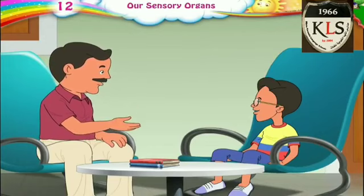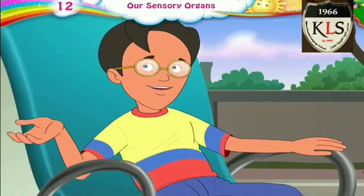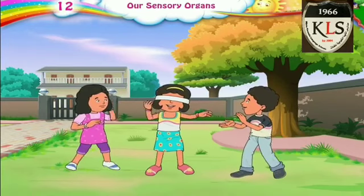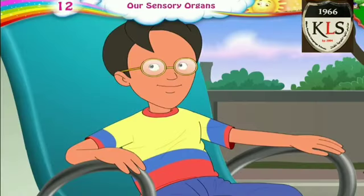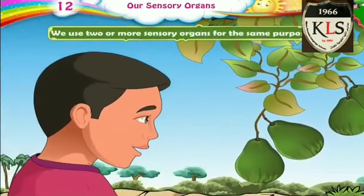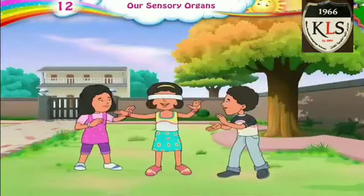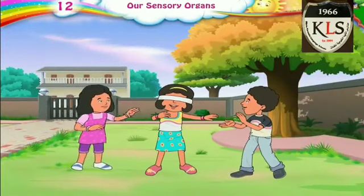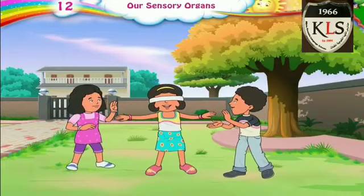If Rhea can't see her friends, how is she supposed to catch them? Papa, it's simple. She can hear their shouts, the noises they make, and they also keep touching her. All this helps her to find them and catch them. Exactly. Often, we use two or more sensory organs for the same purpose. Even though Rhea cannot see her friends, she uses her ears to hear them and she can feel when they touch her. In this way, her ears and skin help her to find them.